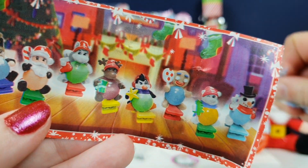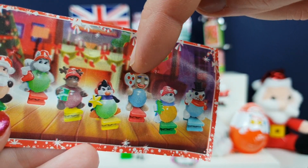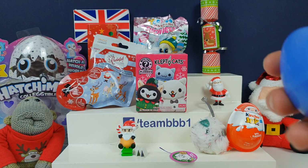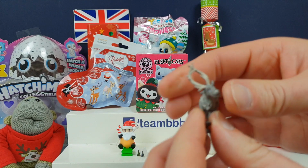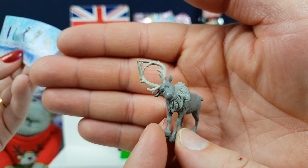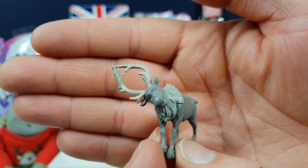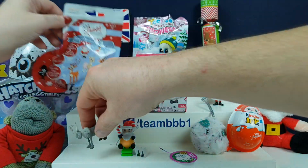What you got there? Oh, is that all the collection you can get? Wow. Gigi. And I have another Sven. Got one of these on the Frozen special when we got Sven. We got Sven again. Hello, I am Sven. So much Sven. I like eating carrots. But he does share them though.